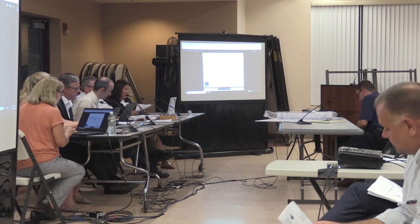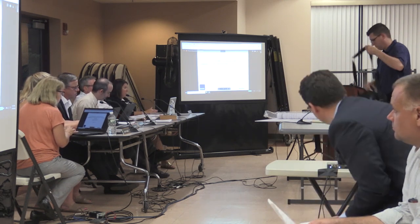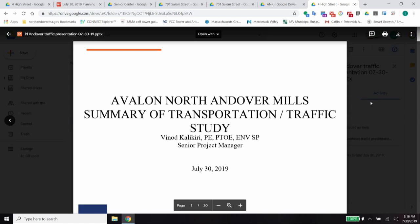4 High Street, RCG West Mill, MA LLC. Application for a definitive subdivision approval in accordance with Mass General Law, Chapter 41, Sections 81O, 81T, and 81U, and North Andover Code Section 255-5.5 to subdivide map 54 lot 1 and map 53 lot 25 into 3 lots and to create a new subdivision road. This is located within the downtown overlay historic district A historic mill area with underlying IS, R4 and general business districts. Also 4 High Street, Avalon Bay Communities Inc.